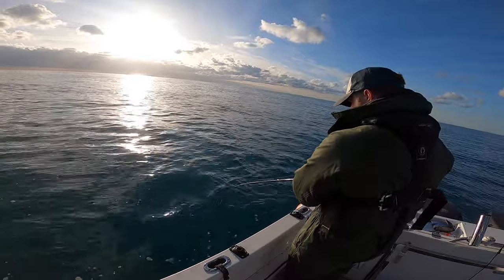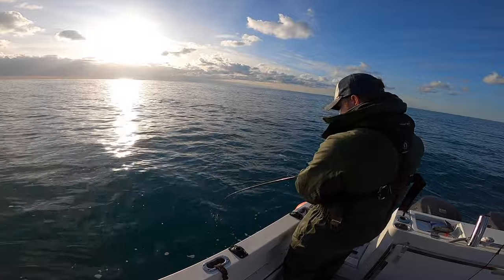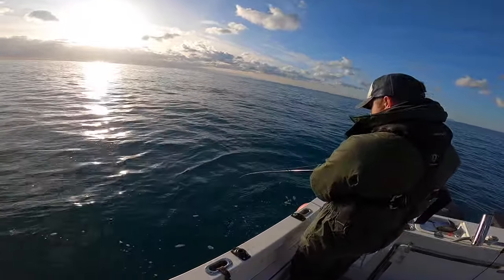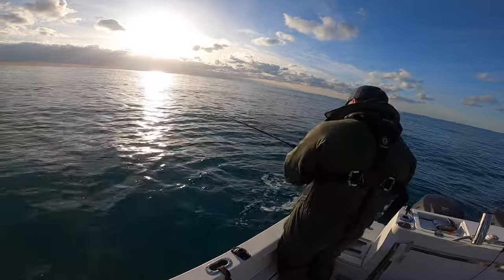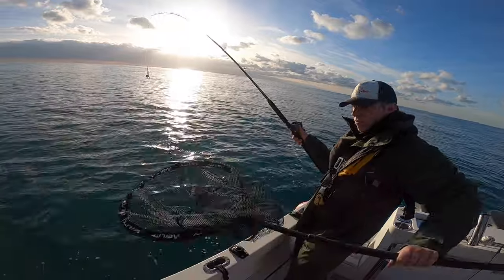Oh, fish on, fish on, fish on. Jake is in. Yep, big fish, big fish. Jake's into a lovely fish. I haven't felt it for a bit, but I think it's just had its initial run. Yep, he still wants to go. He's fought me all the way up here. I don't know if it's massive, but it's going to be all right. Here he comes. Yep, nice pollock. Yeah, that's fine. Cheers, mate.